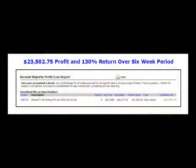Now, during the 2003 to 2007 bull market, my trend following system indicated a bullish trend in the Emerging Markets ETF, and I purchased call options on the ETF. Here's an example of an Emerging Markets ETF call option purchase I made.